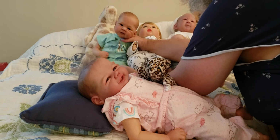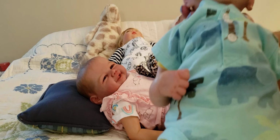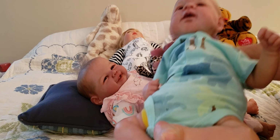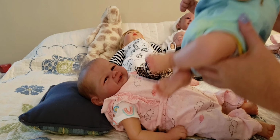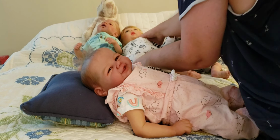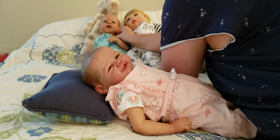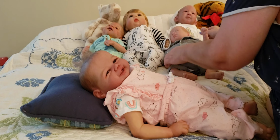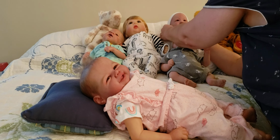And precious little Sterling is in a turquoise onesie with elephants all on it. And there's elephants on the back and the palm trees. And then sitting near my babies, as you can see, Sterling is leaning up against the giraffe, and EJ is sitting there. And then we have Michael, his hat is coming off.